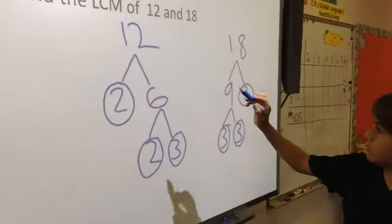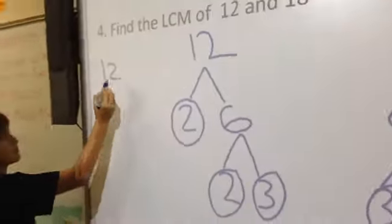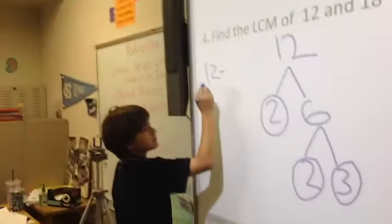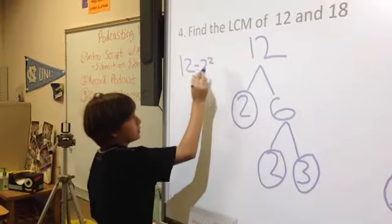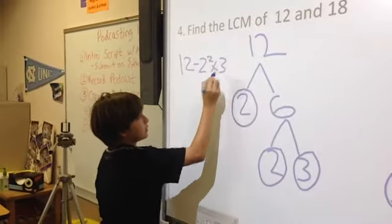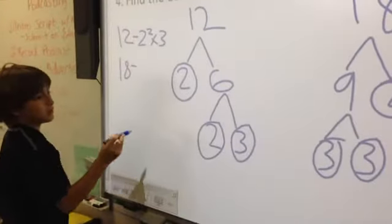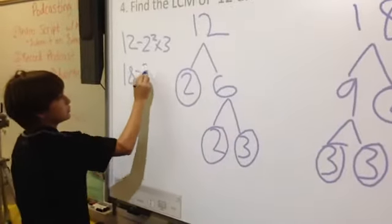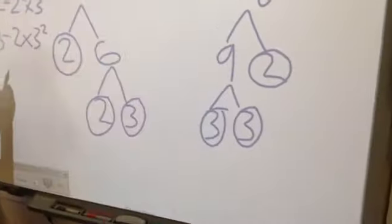And 12 is 2 to the power of 2, because there are 2 of them, times 3. And 18 is 2 times 3 to the power of 2, because there are 2 3s.